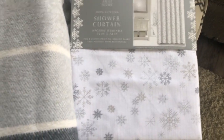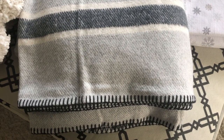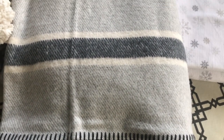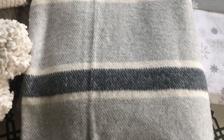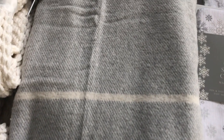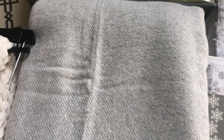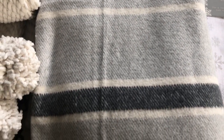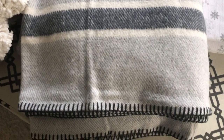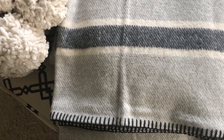Now this blanket here is kind of one of the first things that I had, and I saw the stripe. I'm just always drawn to a nice stripe, and I like the threading on the end, on the trim of the blanket. Now it's a nice soft wool blend. It's not too heavy, and I'll add that in the guest room as well. And it actually kind of goes along with the ottoman there. It looks really good. I may be able to use that in our living area at some point.